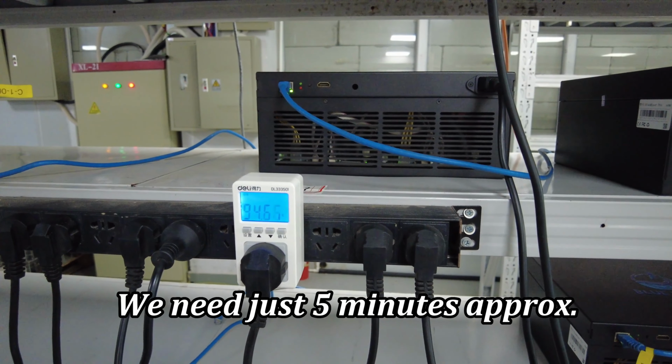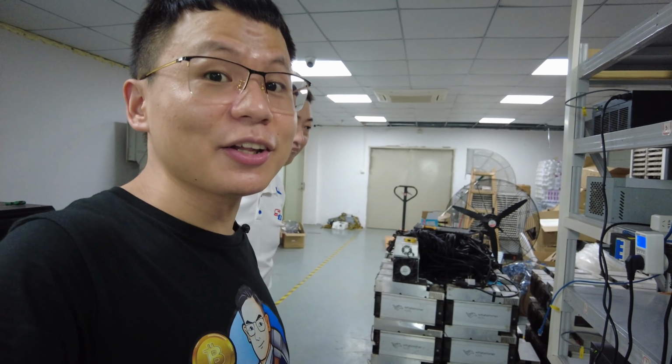for this miner to get fully operational. So it's going to be approximately 420. So I'm going to wait here another 4 minutes maybe.